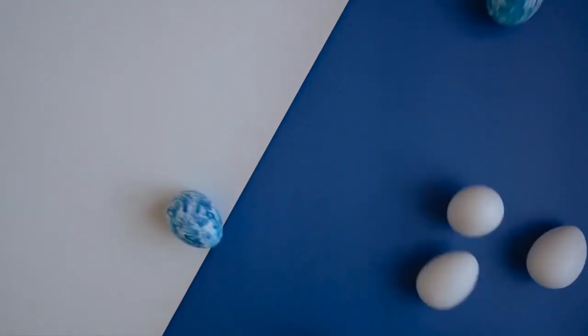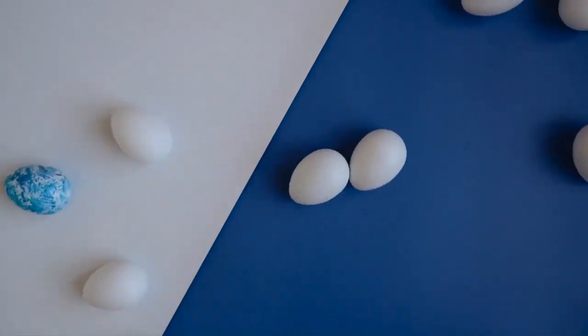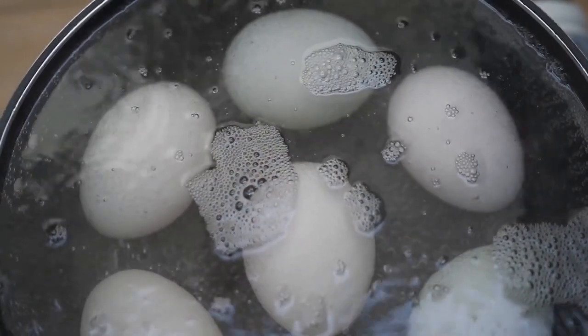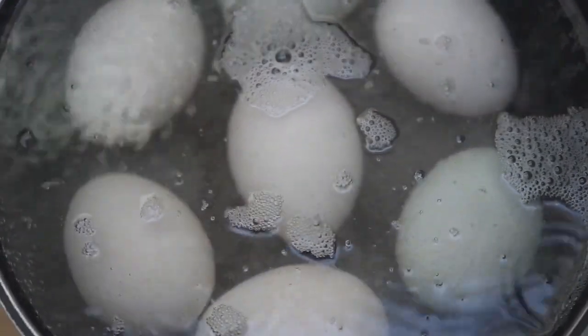Embark on a journey of culinary delight as we unlock the secrets to preparing perfectly cooked eggs. The first step. Immerse yourself in the art of boiling, where science meets flavor in a bubbling dance of transformation.